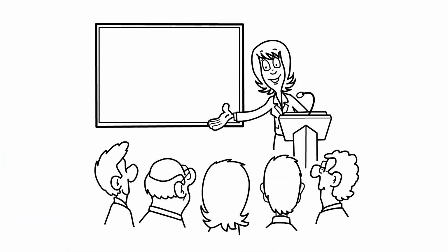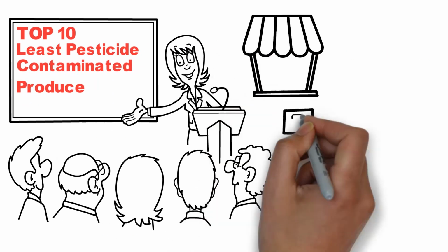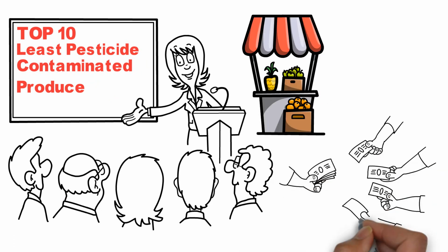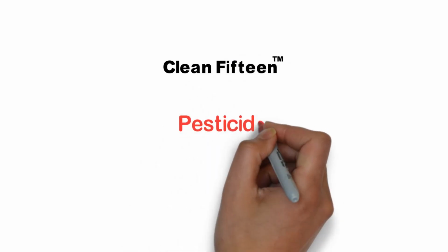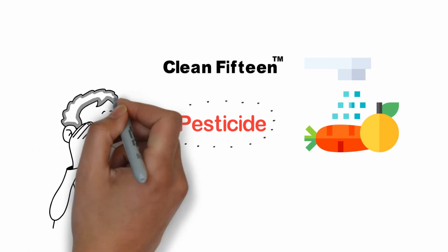With that, we conclude our list of the top 10 least pesticide-contaminated produce. Organic produce is excellent for people avoiding pesticides. However, it can be expensive. You can refer to the Clean 15 list to minimize pesticide exposure instead. Washing your fruits and vegetables in running water will further reduce pesticide exposure.